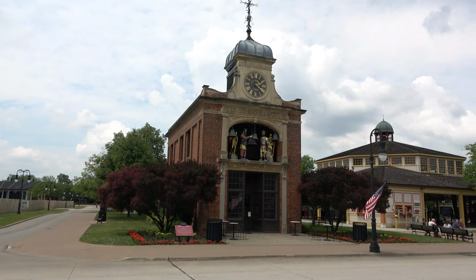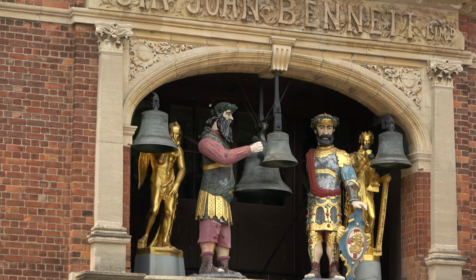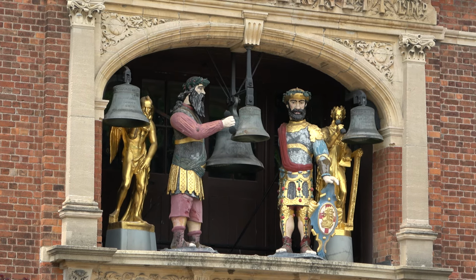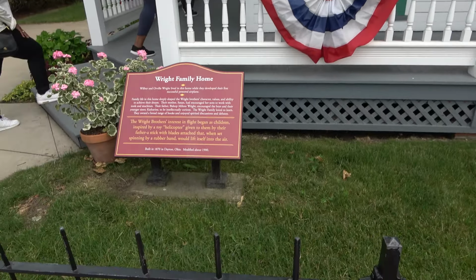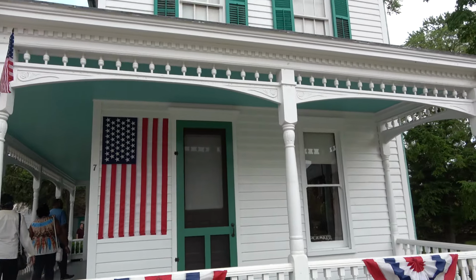Building here is really neat. This is a jewelry store. It looks like it has one of those awesome clocks that probably moves whenever the hour comes by. It's a historical building here. This is the Wright family house, originally built in 1870 in Dayton, Ohio, and now resides here at the village.